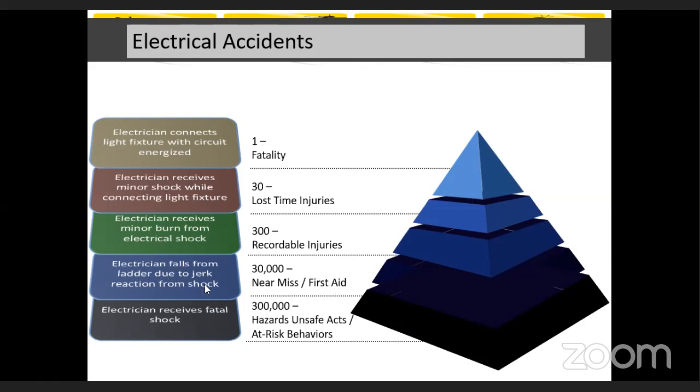Then we have electricians falling from a ladder due to a jerk reaction from shock. We have about 30,000 near misses, first aid treated people. Then we have an electrician receiving a fatal shock. We have about 300,000 hazards, unsafe acts, at-risk behavior.